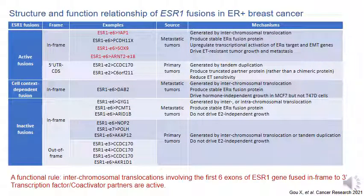Based on my study and publications, I summarized ESR1 fusions in ER-positive breast cancer into 3 categories: active fusions, cell context-dependent fusions, and inactive fusions. Active fusions, including YAP1, PCDH11X, SOX9, ARNT2, can drive endocrine therapy resistance and metastasis. ESR1-DAB2 is a cell context-dependent fusion, driving hormone-independent growth in MCF7 but not T47D cells. There are also inactive fusions. Most of them were identified in primary tumors, although some fusions, such as GYG1, PCMT1, and ARID1B, from metastatic tumors produced stable fusion proteins, they are still inactive.